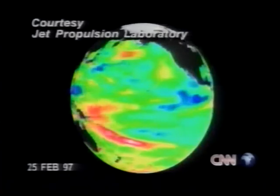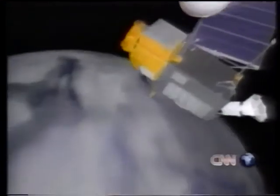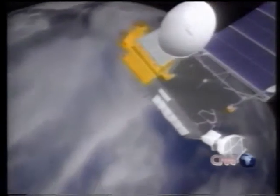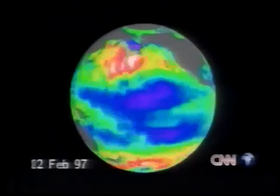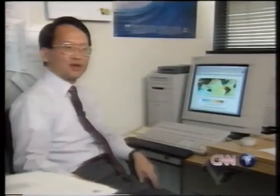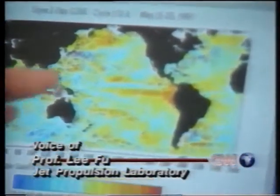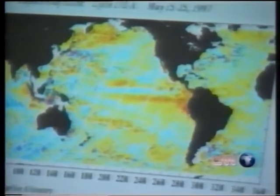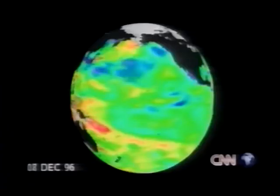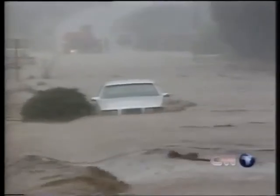For the first time, scientists are predicting an El Nino weather pattern based on changes picked up by a NASA satellite over the South Pacific. Prevailing westerly trade winds have shifted to the east, pushing warm tropical water along with them. You can see this band of red and yellow, which means warm water, piling up in the eastern Pacific as opposed to western Pacific. El Nino can affect weather around the world for 1 to 2 years.